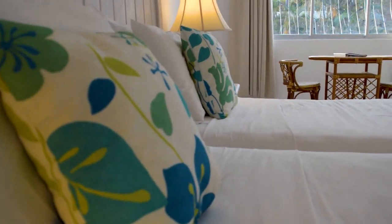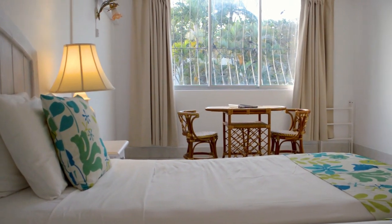Beds are comfortable, the picturesque large windows, the light, all that beautiful light, is just perfect. Fantastic.